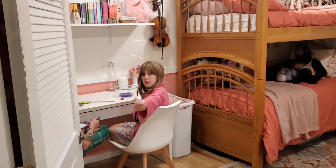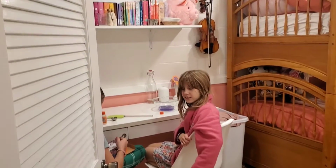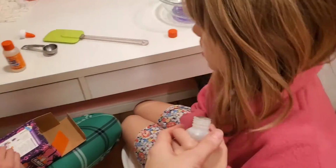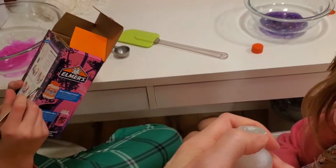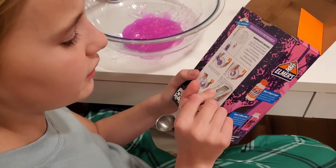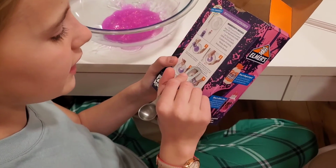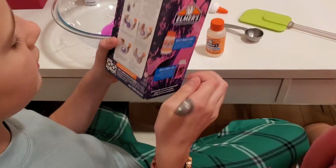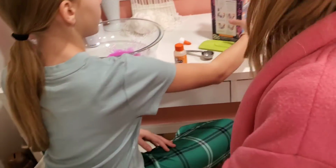Thanks, girls. Okay, so let's see what the slime they're doing here. I need help. I can't understand this. Oh, you're going to need to get some scissors for that. This says add 2 teaspoons of Elmer's magical liquid and mix well. Then add a little bit at a time, about 1 teaspoon. Yeah, keep adding 1 teaspoon to see the consistency.